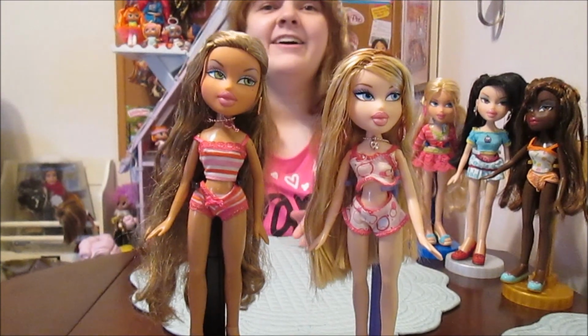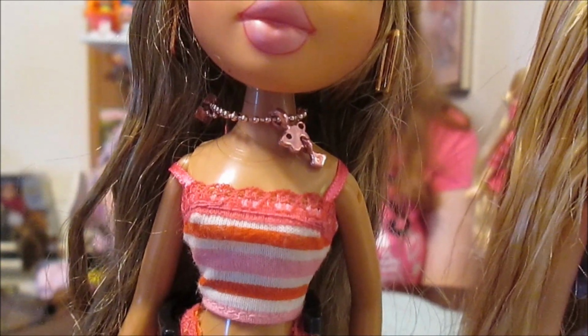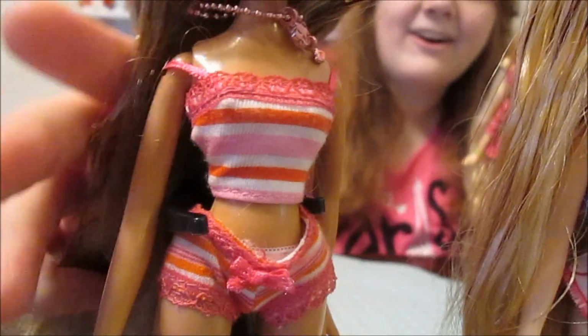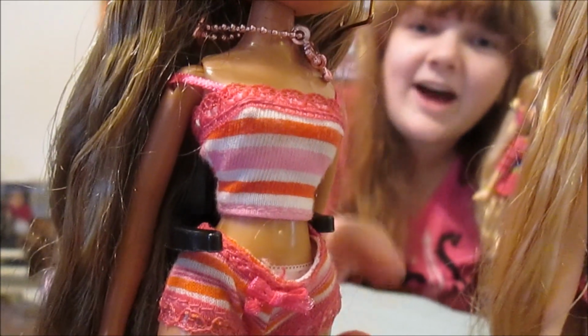Yasmin and Sierna. So we're gonna take a closer look at the second outfits for these two. All their second outfits in this line were a lot simpler. They were kind of a single layer look, but I just think they're so cute. Yeah, I really like them too. This is Yasmin's. She's got a multicolored stripe set with some little lace on the top and bottom. I really like it. Very cute.